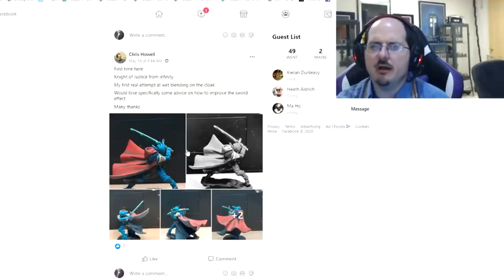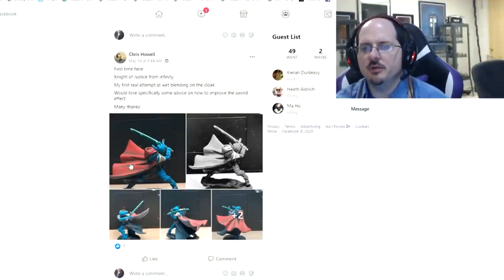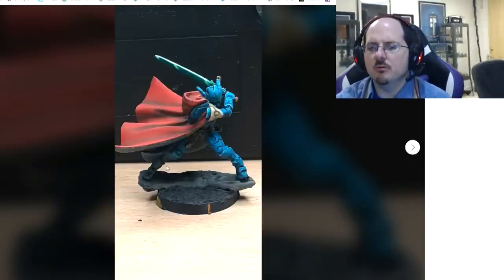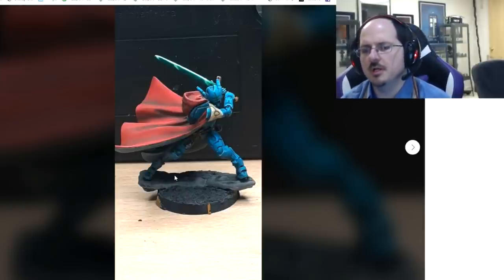Okay, next up, Chris Howell, the Knight of Justice from Infinity. First real attempt at wet blending on the cloak. Looking for some advice on how he can improve the sword effect. So well done with the wet blending on the cloak. Now you got to go back and keep pushing it up. So we need to go farther with the cloak.